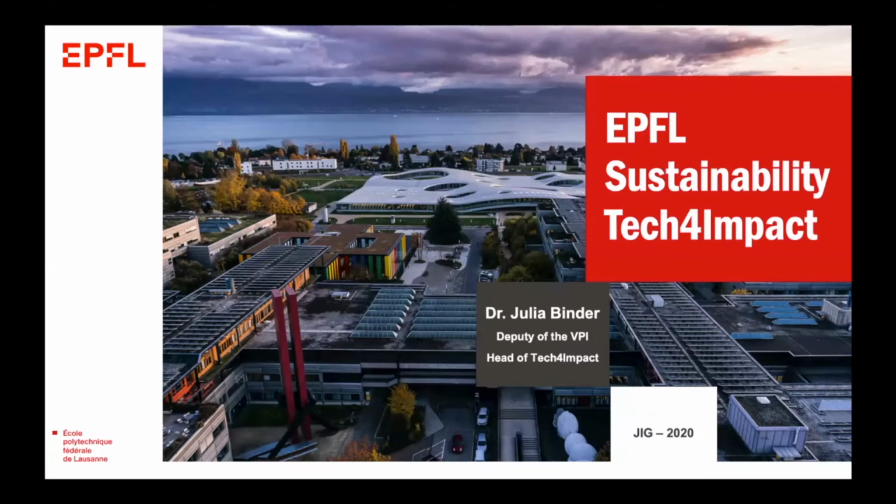And throughout this short little lecture, I'll start with a little introduction on why sustainability matters, and this will be rather brief because if you've self-selected into this track, I assume that you already have this concern or share this concern. And then I'll talk a little bit more about how EPFL addresses this notion of sustainability with its Tech for Impact initiative and beyond with our different programs at EPFL.